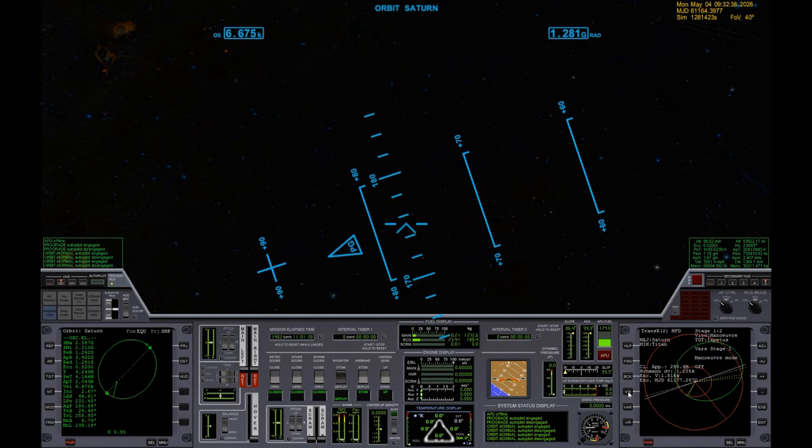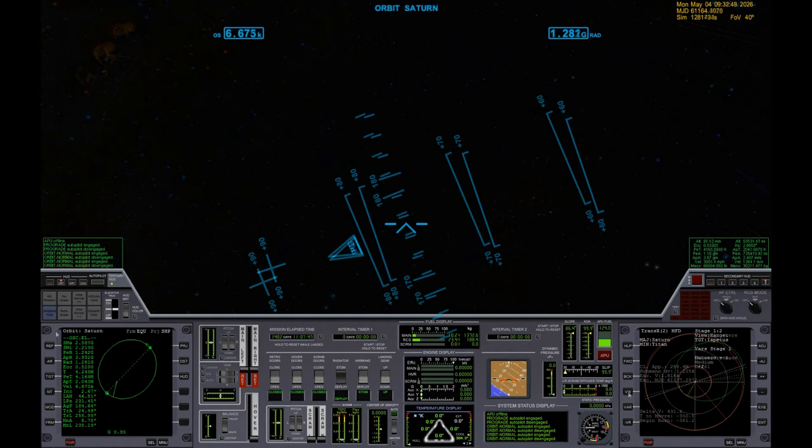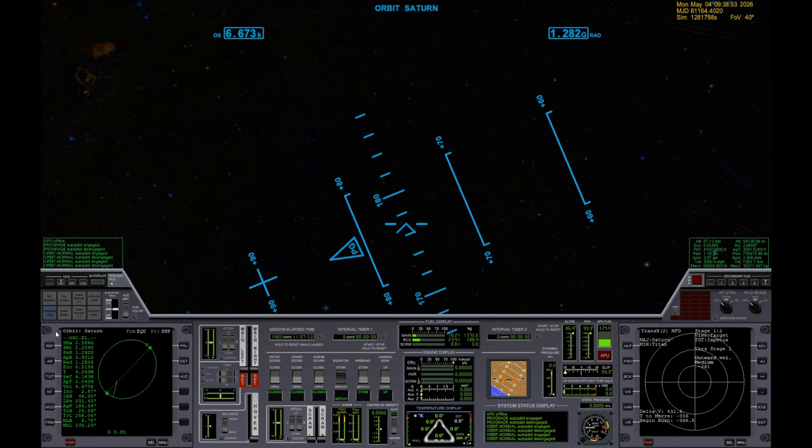Well, 170 or 180, something like that. So this is where we figure it out. It's close, but we can do it. So let's go ahead and get into our orientation. But first, the maneuver checklist.